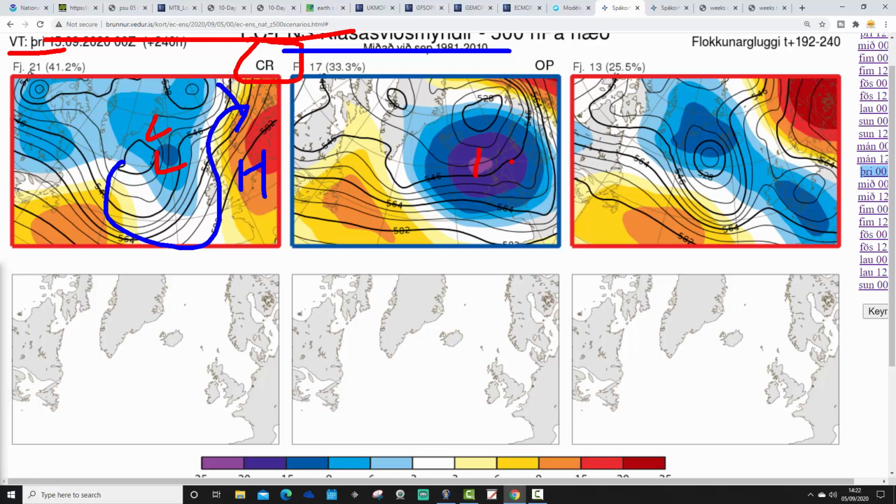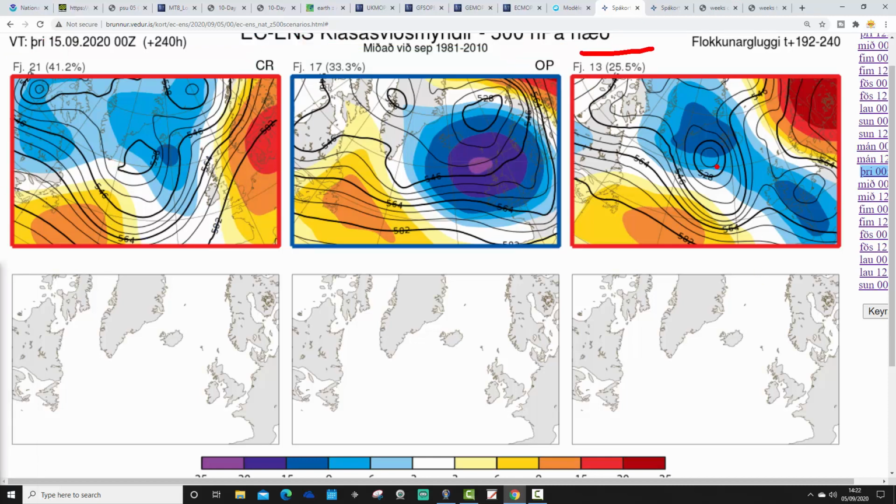Look at this deep low pressure over the top of the country. This includes the operational run as well, by the way. Deep low pressure over the top of the country. They're going to be very, very unsettled indeed. And then, if we get rid of all that, we have 13 again just here, with low pressure extending in from the north and east. Not quite as deep with the low as the 17 here, but nevertheless, they're both unsettled.